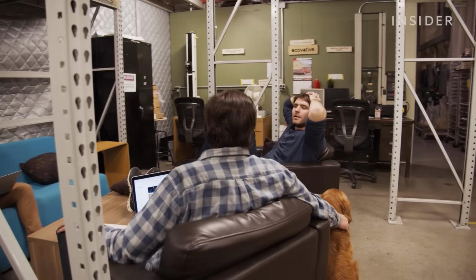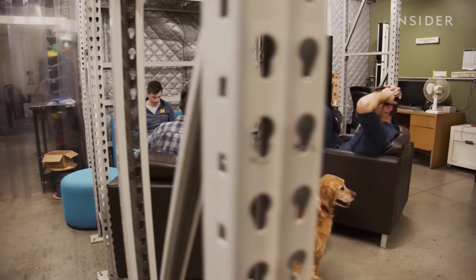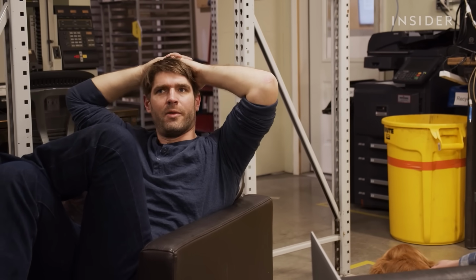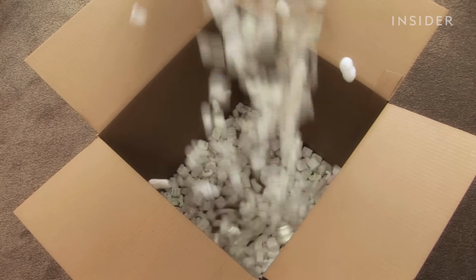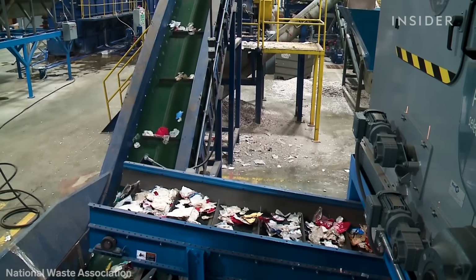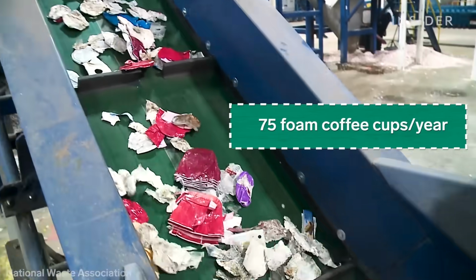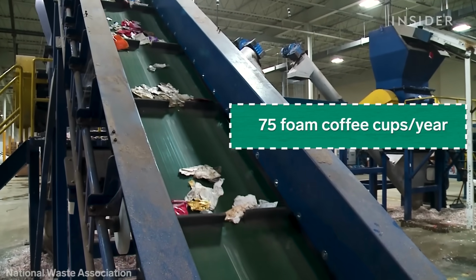Eben Bayer and Gavin McIntyre founded Ecovative Design in 2007 and debuted their myco-composite packaging in 2011. Since then, a growing number of cities and states have banned the use of styrofoam. But the United States does not have countrywide restrictions, and the average person still uses 75 foam coffee cups per year, adding up to 25 billion.